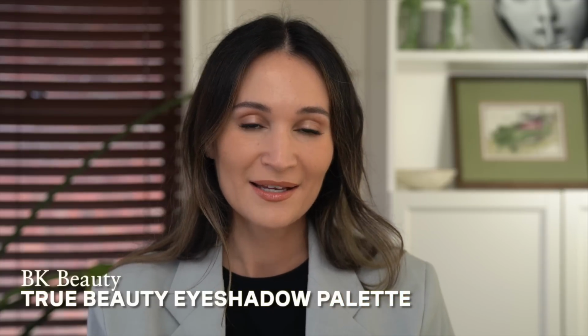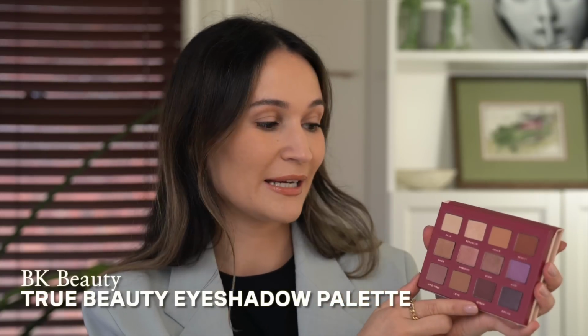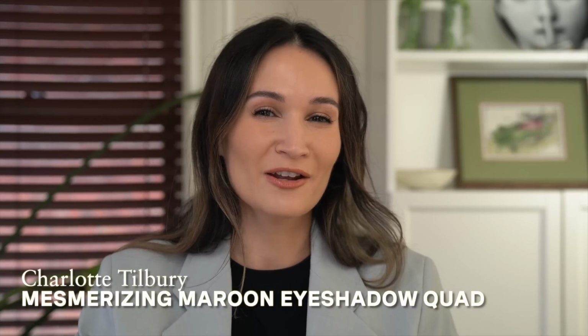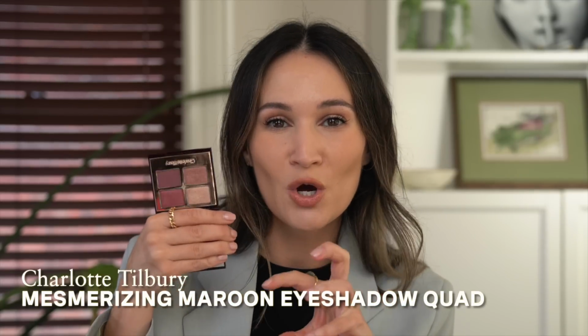Moving on to eyeshadows, I have had a moment with more rosy tones this month. The BK Beauty True Beauty palette, I featured this in the last Get Ready With Me video that I did. Just a great palette, and especially these 3 shades and then these 2 shades I've been wearing a ton. I've been enjoying it with the Charlotte Tilbury Mesmerizing Maroon eyeshadow quad when I want to amp up the plummy tones of the look.